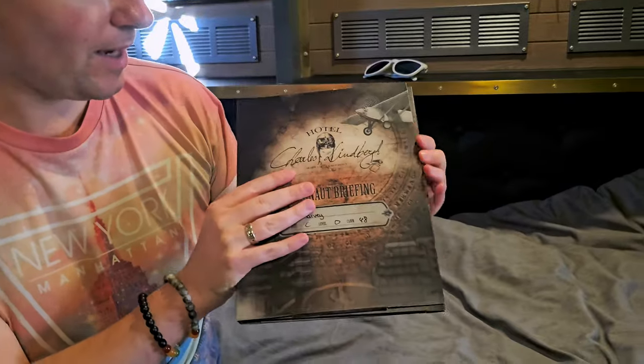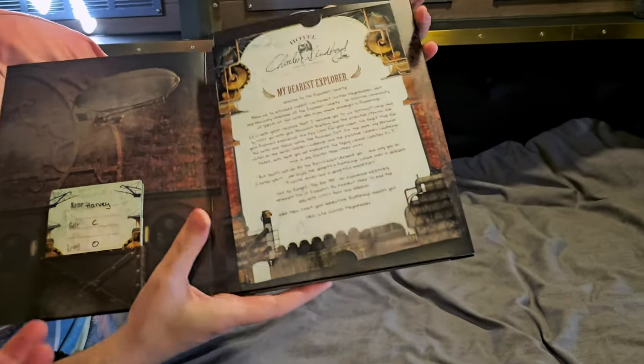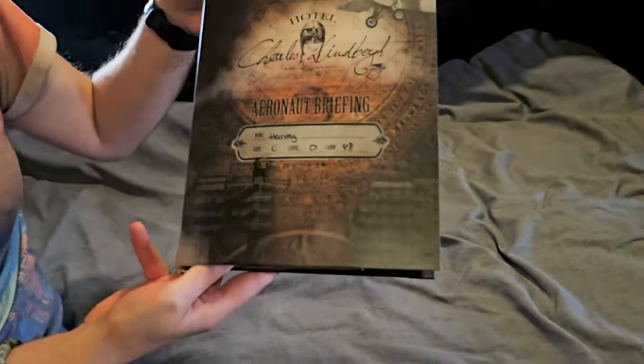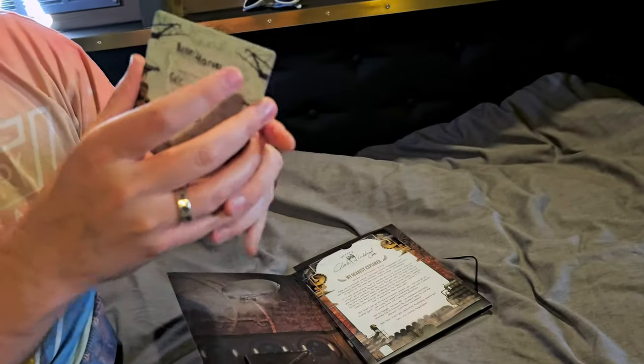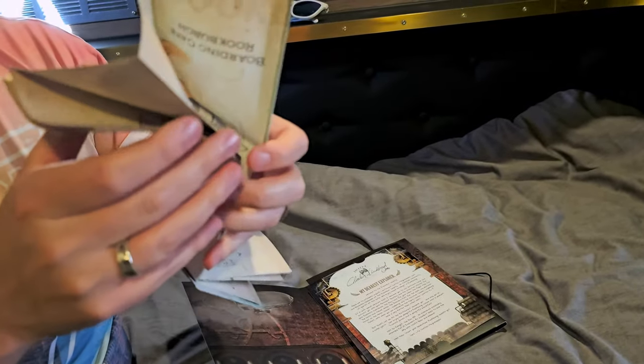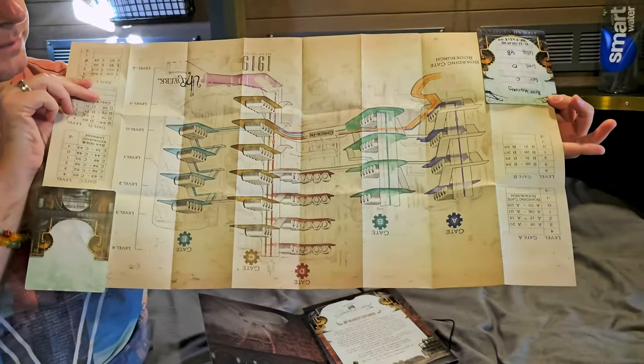So what's this little ditty we've got here, Adam? It's our aeronaut briefing. This is what you get when you first check in. As you can see, we've got the room number on the front, so you can never get lost. And it comes with a map here of the hotel. How did you get this upside down? Oh, that's upside down. There we go.